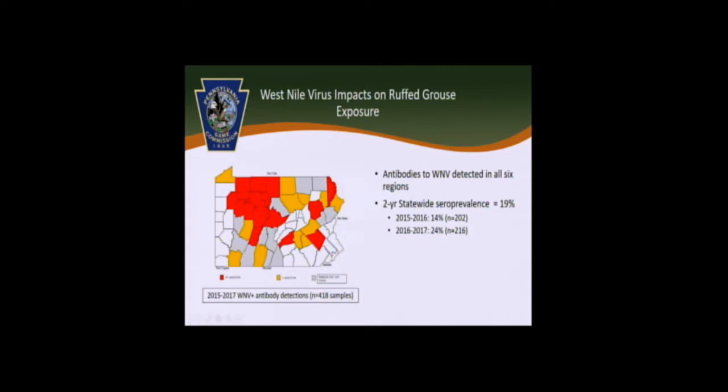There's been quite a lot of interest in this antibody survey, and we're currently analyzing our data with Squidus to look at what patterns may be able to account for why we're seeing exposure higher in some areas versus others. That analysis is still underway. But we've received interest from many states throughout the grouse range, ranging from eastern Canada down to Georgia and in the upper Midwest. So there's currently a movement to have a range-wide antibody survey conducted throughout the grouse range, and we hope to do that this winter.